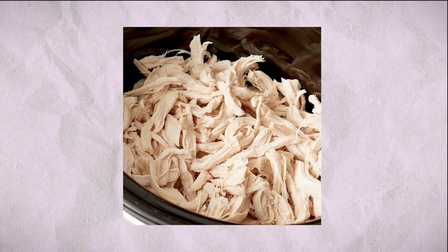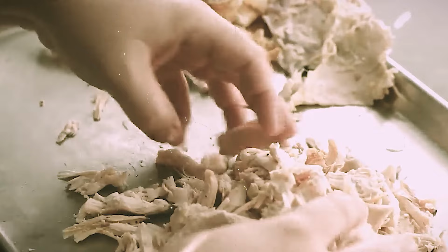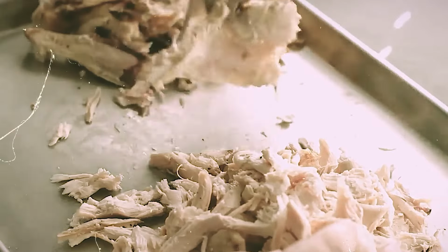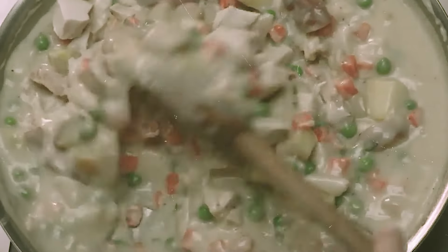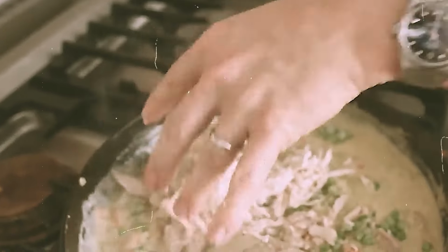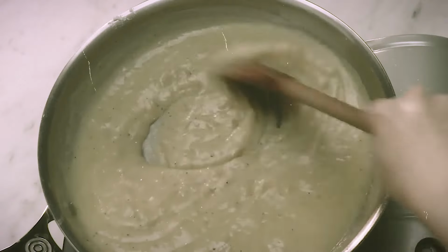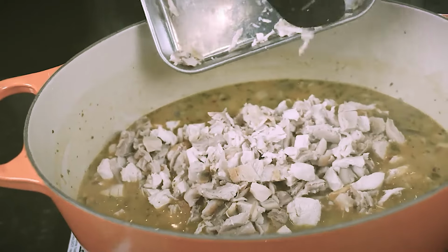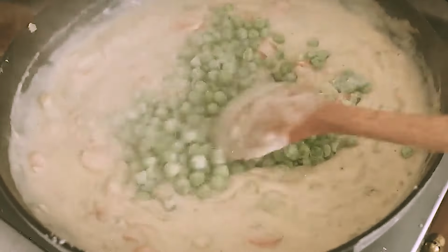Leftover chicken from Sunday dinner or a simple rotisserie bird could be transformed into a hearty meal for the family, stretched with carrots, peas, and potatoes to make every bite satisfying and frugal. The magic was in the assembly. A simple roux of butter, flour, and milk created a silky sauce, enveloping tender chunks of chicken and a mix of whatever vegetables were on hand.